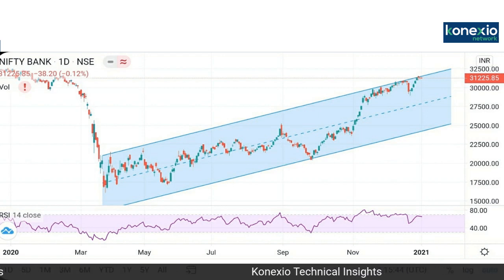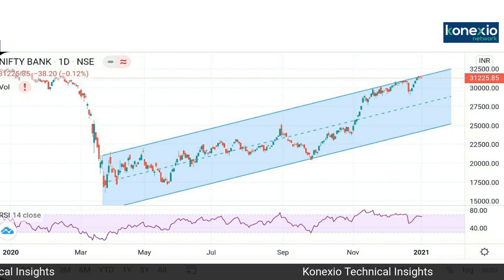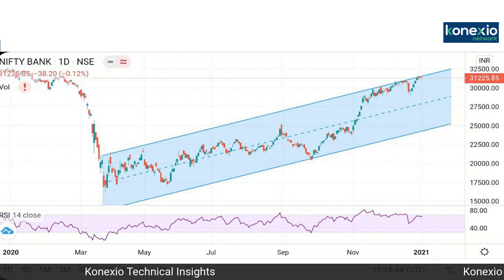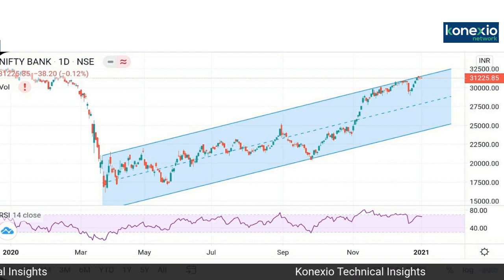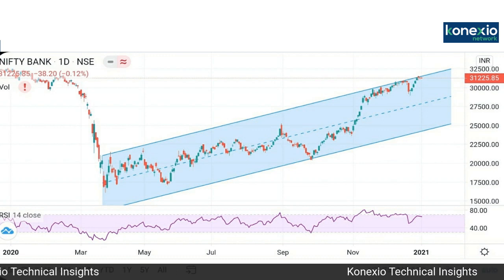The strategy would be buy on dips, but for the week we might see a dip, and then again at the lower levels we will take a call on at what levels we should go long. Now, the crucial support in the Bank Nifty for the next week: the first support is placed at 30,880. Then the next support is placed at 30,530. Now on the upside, the major resistance is placed at 31,150, and if it breaks those levels, then the next level would be 32,032 on the upside.